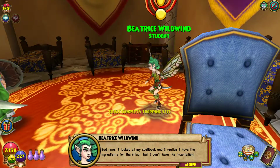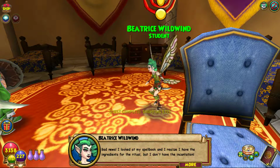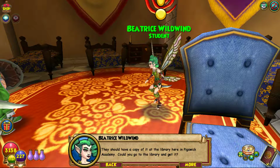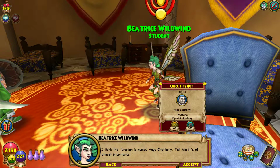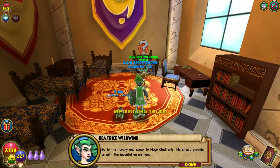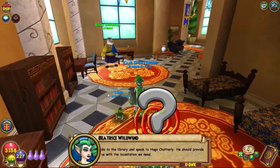Bad news. I looked at my spell book and I realized I have the ingredients for the ritual, but I don't have the incantation. They should have a copy of it at the library here in Pigswick Academy. Could you go to the library and get it? I think the librarian is named Hugo Chatterley. Tell him it's of utmost importance. Go to the library and speak to Hugo Chatterley. He should provide us with the incantation we need.